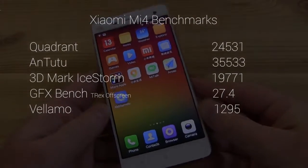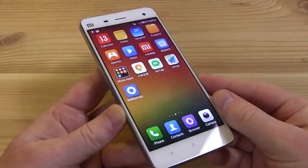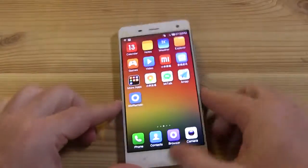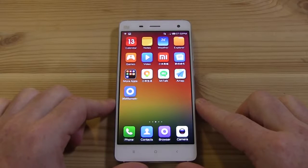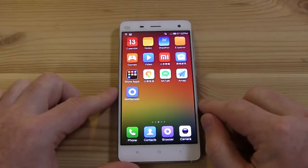In terms of gaming, you're going to get probably the best frames per second. Very, very playable on all games. What more can I say about the Qualcomm performance? As I mentioned earlier, it's a beast. It's currently going to wipe the floor with virtually every other SoC, or system on chip, on the market. So in terms of performance, we were very impressed.